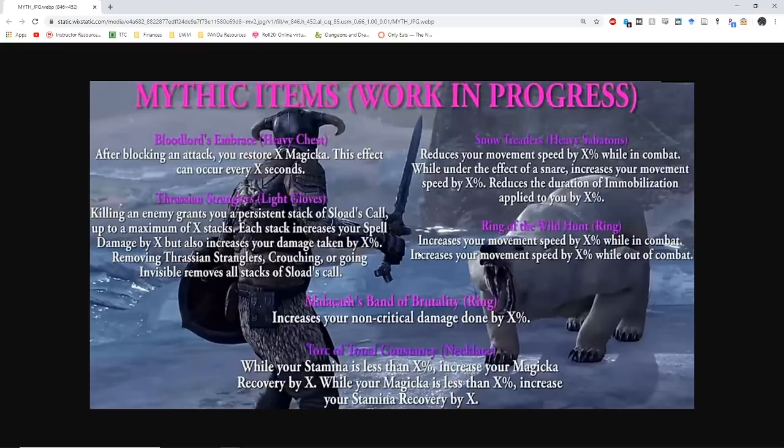Now, you can see here that Bloodlord's Embrace, after blocking an attack, restores a certain amount of magicka, and this effect can occur every certain amount of seconds. Obviously, this is not going to be a DPS set because it's a heavy chest, but it could be a tank set. So this ties into the whole DPS look. We are going to briefly discuss how this is going to impact tanks and healers as well.